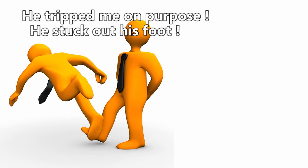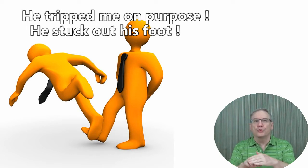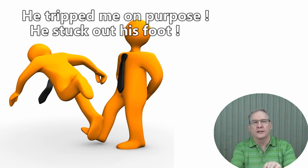14. He tripped me on purpose. He stuck out his foot. To stick out your foot and trip someone means to put your foot in front of someone to make them fall. Your foot leaves your area and intrudes into someone else's area, causing them to fall.